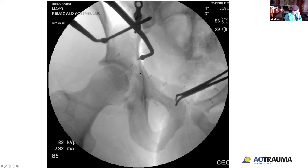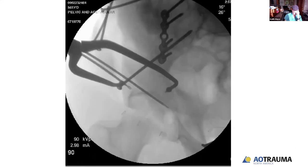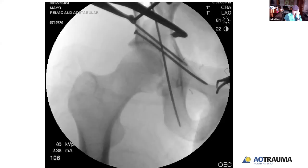So I started with that. I thought that if we could lag in the anterior portion of this cubic segment, so there's the obturator oblique, there's the iliac oblique, and this is the percutaneous anterior column screws that were put in. And then there was adjustment in the posterior column clamp. And then starting as far lateral as I could, anterior to posterior screws. And these were lag screws.